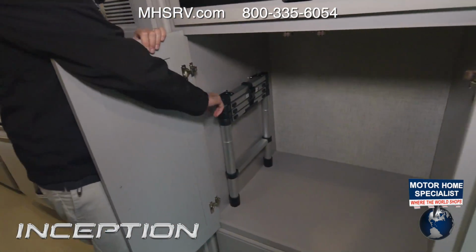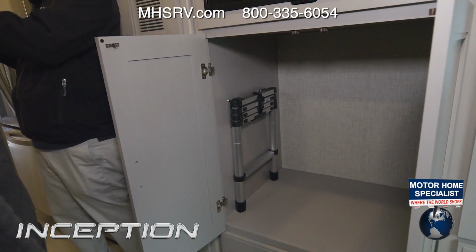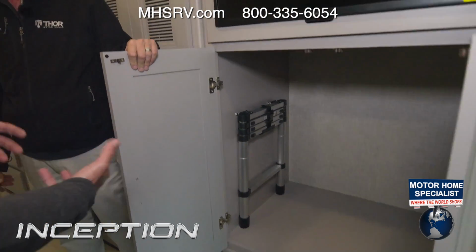And I like what we did with the ladders this year, how instead of the big solid ladders and, okay, where am I going to put this, just how easy this collapses. So for that overhead bunk. We learned this from the B-Van division. Yeah. It made sense because, right, you have less room.